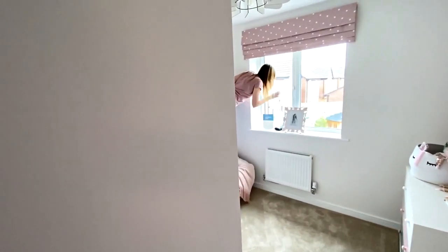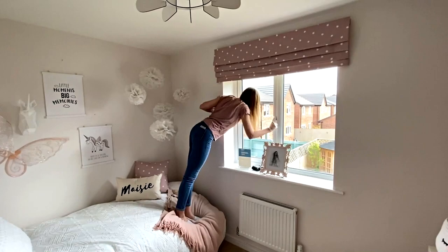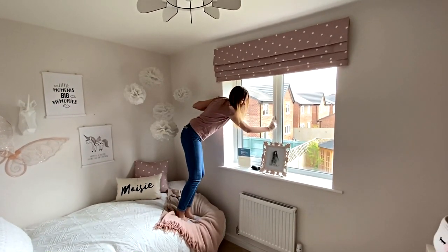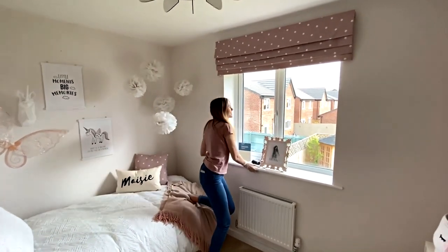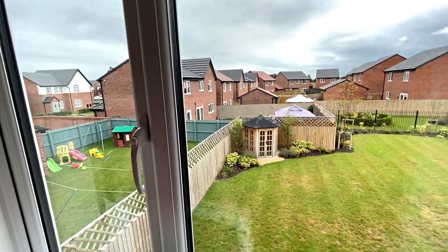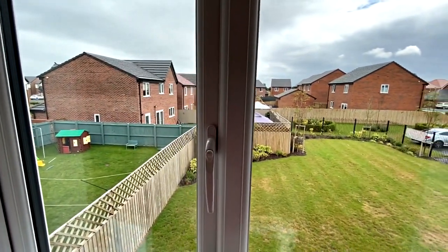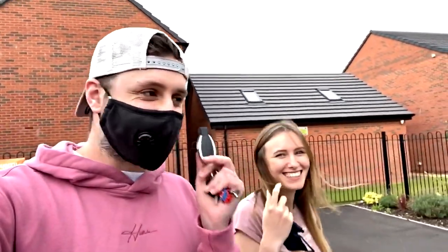I like that painting. That's a nice painting. Baby. I'm not snooping. What are you doing? Just looking at all the nice houses, looking at how people have got their gardens, just getting inspiration. Oh yeah, take that off. Right, let that guy go past there.